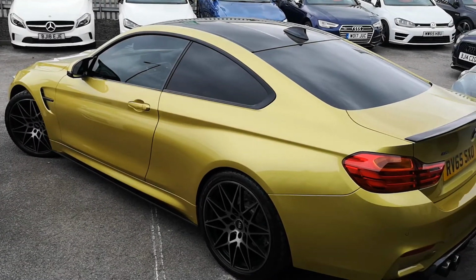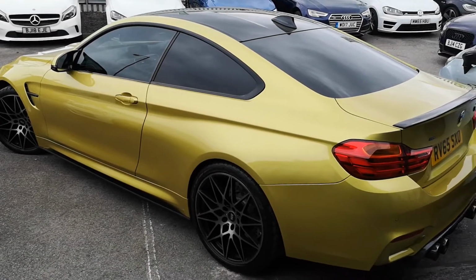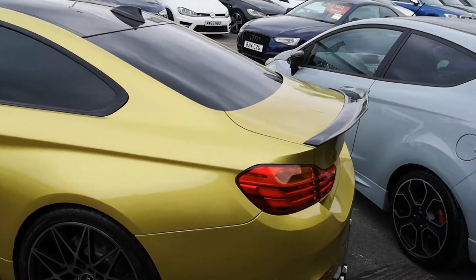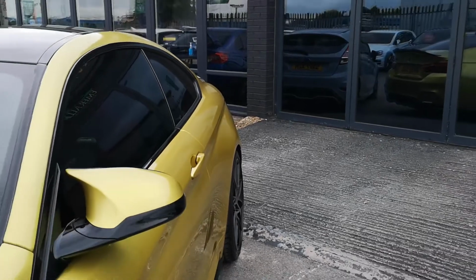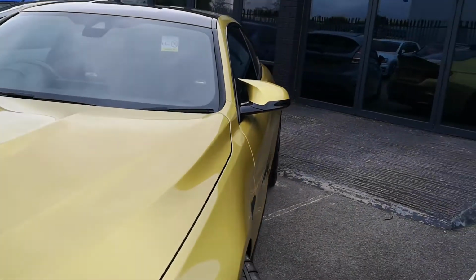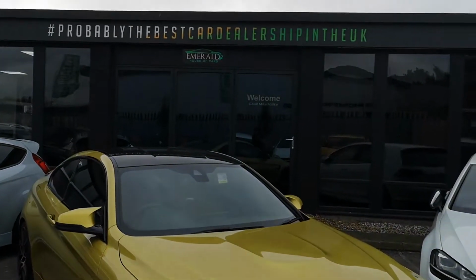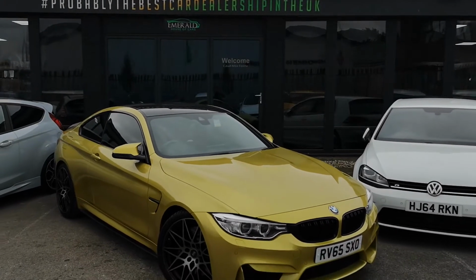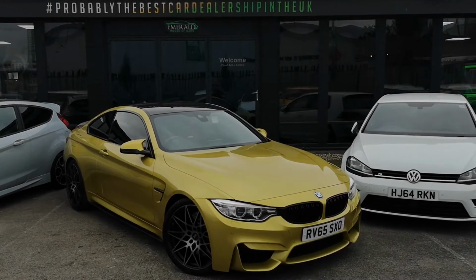You can see now, in a bit of a doomy gloomy mid-morning, that paintwork is still showcasing itself in the best way possible. No dents, no dinks, nice straight lines all the way across this car, meticulously looked after, and one that we're very proud to have here at Emerald HQ. As you'll know, we've got a reputation for being probably the best car dealership in the UK, and it's examples like this of why we are proud to display that moniker. But now I'm going to show you what the interior has in store.